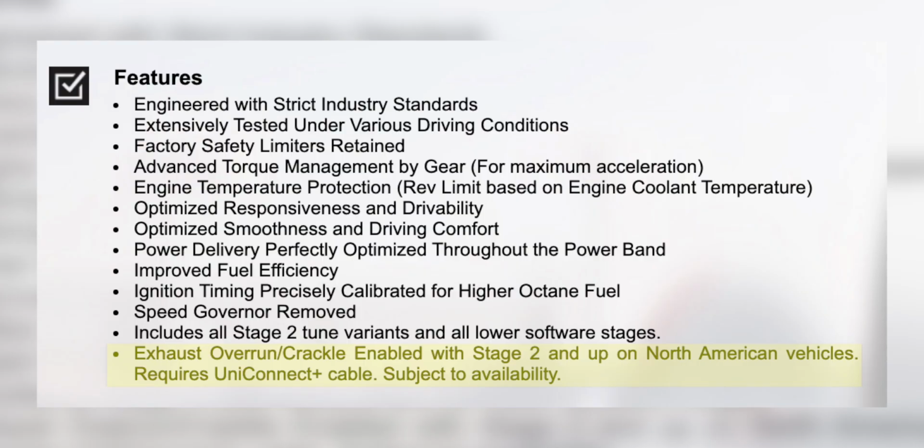But for those of you that don't have the Unitronic cable, I'm not entirely sure how you're supposed to do it, because I emailed Unitronic and asked them how you're supposed to do it if you don't have the cable, and they specifically said that you have to have the cable to turn it on, because it also says on the website that the Overrun file is specific to you having the cable.